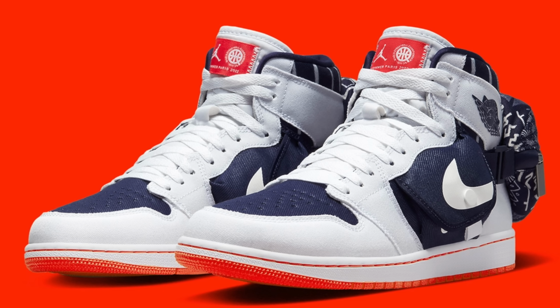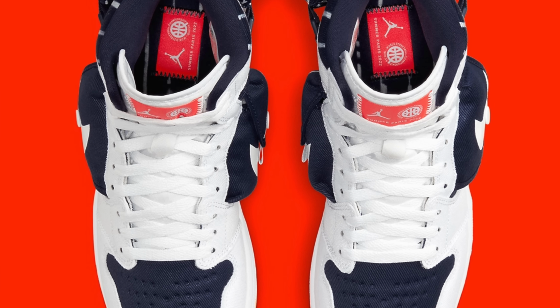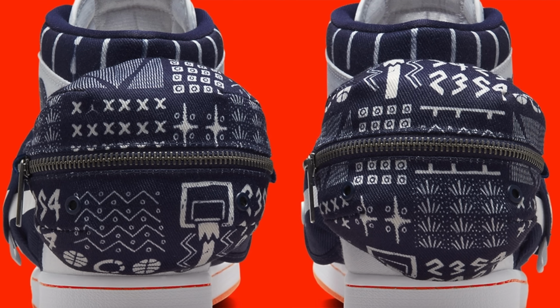Next up, also dropping on the 30th, we've got one of the weirdest sneakers on today's list, and that's the Air Jordan 1 High Utility in white and neutral indigo. I don't get this shoe. I don't understand it. I don't know why anyone would want a parachute pocket, or more realistically, a stash pocket hanging off the back of their shoe. It doesn't make sense to me. It makes the shoe look awful, and this colorway actually makes it worse. What's the point of this shoe? Maybe I'm not fashionable enough to understand it, but it's a weird sneaker and I don't want it.